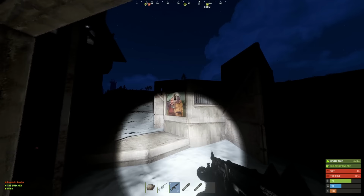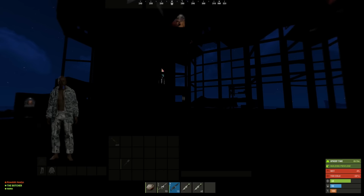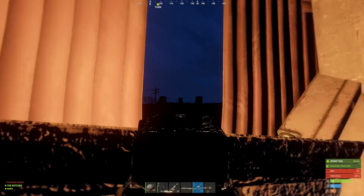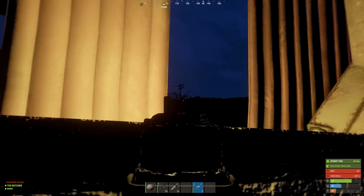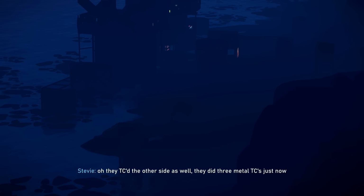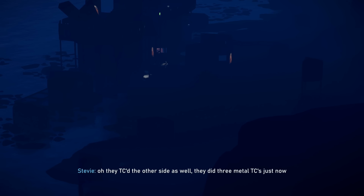Oh, AK, multiple. Pumps, pumps. Okay. Nice. They placed a few TCs and then they were gone. Oh, they TC'd the other side as well. They did three metal TCs just now. Yep, we gotta get this compound up.